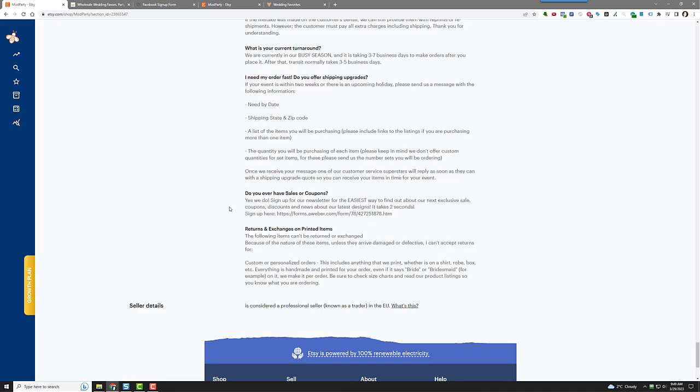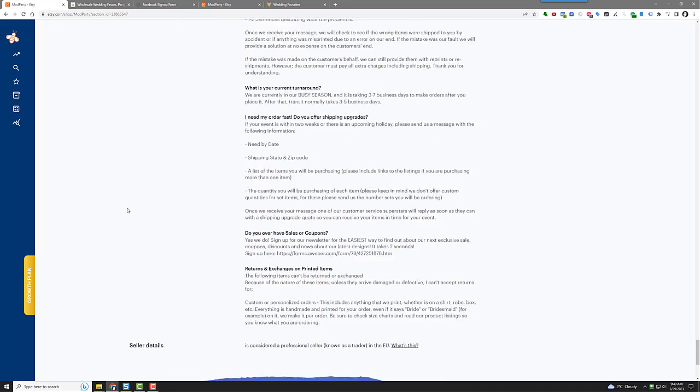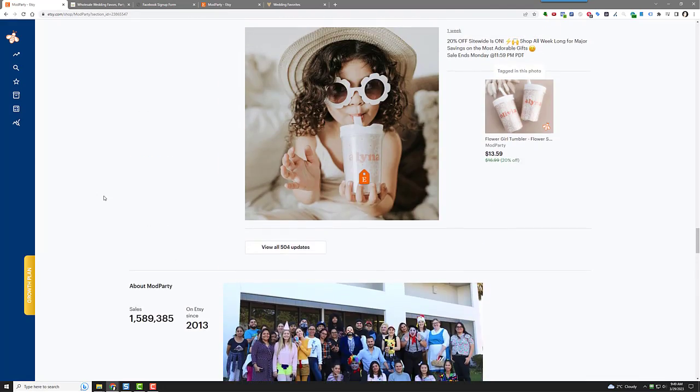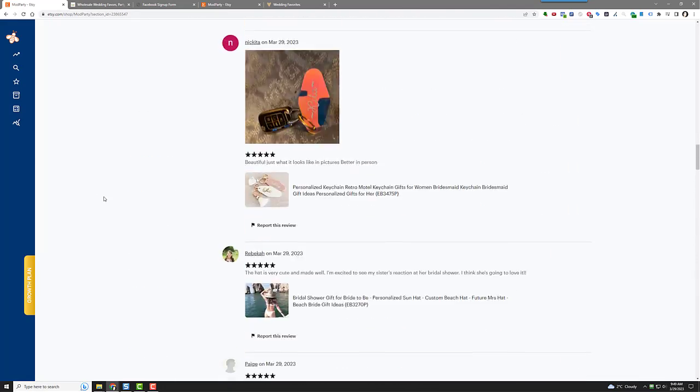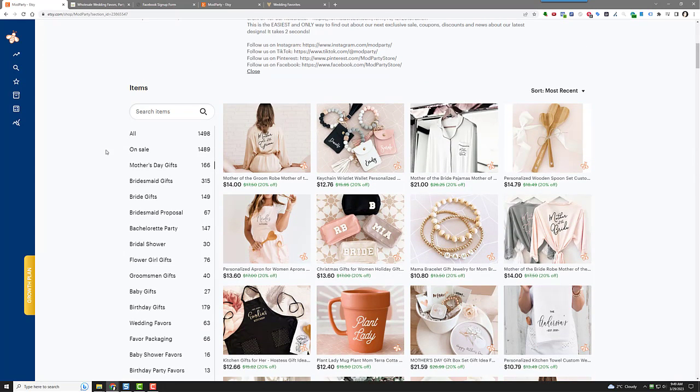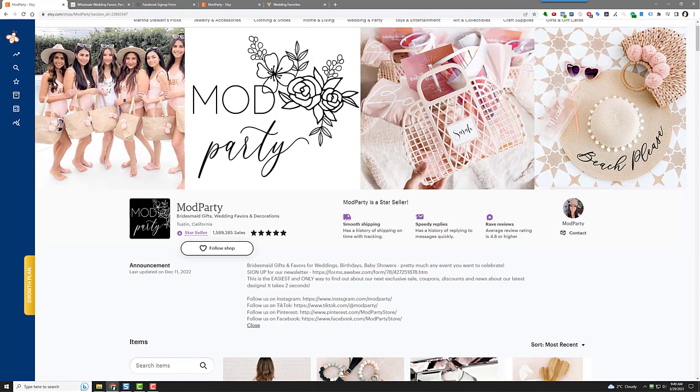But look at all the mentions. So in the FAQ, they're mentioning the email. In the story, they're mentioning the email. Right at the top, in the announcement, they're mentioning the email. So that's 3 places on just this page alone. And I even haven't got to looking at the products yet. So yeah, like well done.